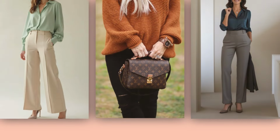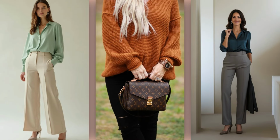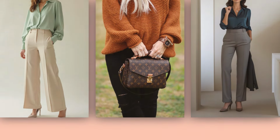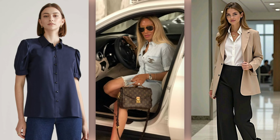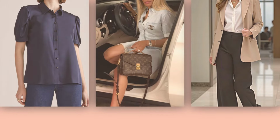Let's talk about styling. This bag pairs beautifully with structured pieces. Try high-waisted, wide-leg trousers in a neutral like beige or charcoal, a tucked-in blouse, maybe something with a soft puff sleeve or silk texture, and a slim-fit blazer over the top. Carry the Pochette Métis by the top handle for that refined, elegant finish.